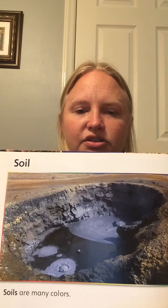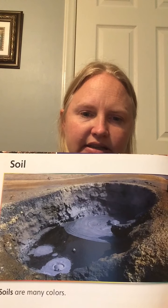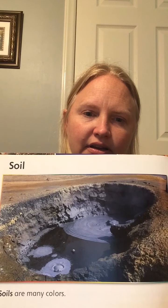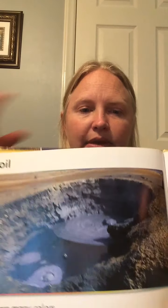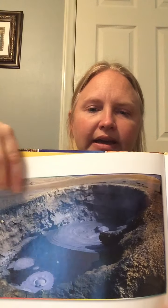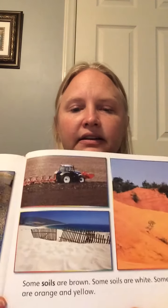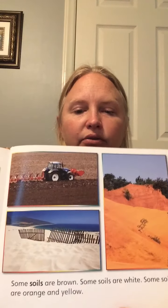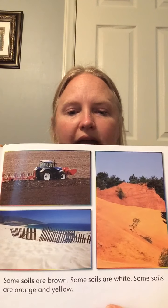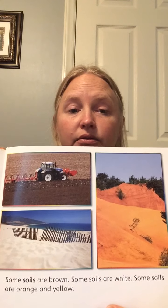Soil. Soil comes in many colors too. What colors do you see in this soil? Some red, maybe up here, some red and yellow and white and gray. Maybe even some black. Some soils are brown, some soils are white, and some soils are orange and yellow.